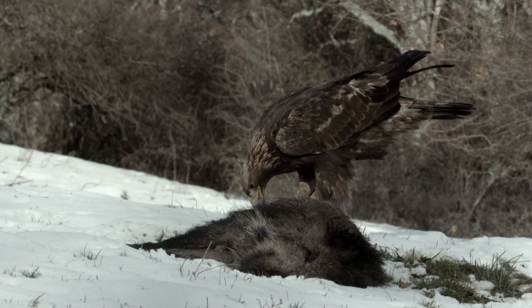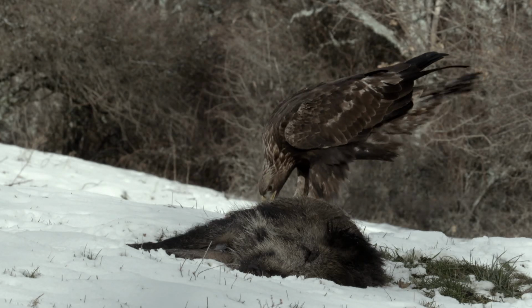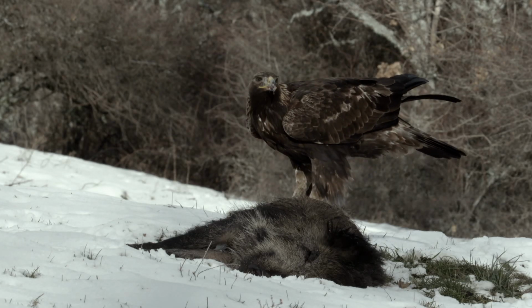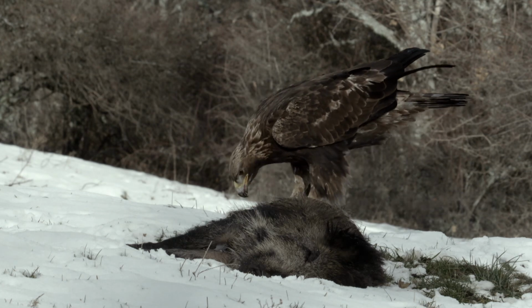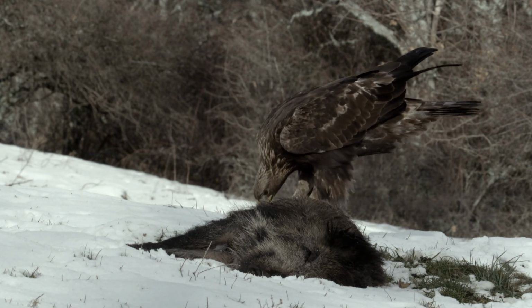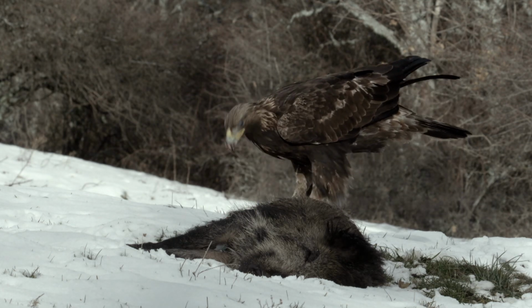With a wingspan of more than 2 meters, this majestic bird of prey has adapted to living in mountainous areas where it builds its nests on rocky cliffs, and the old forest of centenarian oak trees lies within its home range.